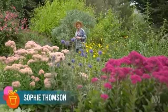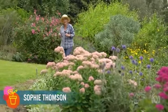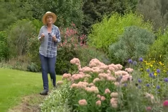If there's one plant you can rely upon to create a stunning display from mid-spring to early summer, it's Phlomis, known as the Jerusalem sage. Now, it's not actually a true sage, but it is in the sage family. It's a Mediterranean climate plant and it's perfectly suited to South Australian gardens.